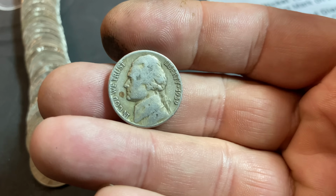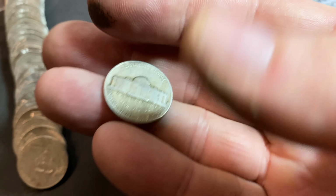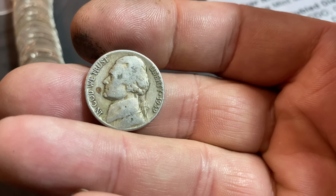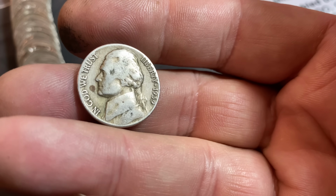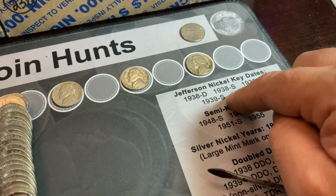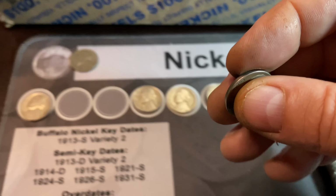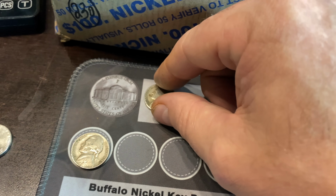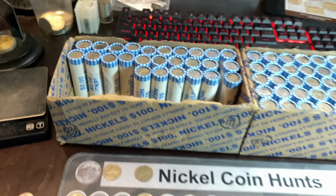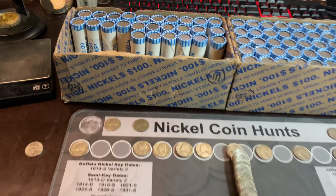We don't need it, but it was one of the ones we needed for the longest time. And all of a sudden, I found 2 recently. And we will take it. It's not in great shape. I didn't think that was going to be a key date Jefferson nickel at all. 1939S. Low mintage and everything. Definitely happy to have that one. Like I said, we don't need it, but always good seeing it, which gives me hope that we can still find that 50D in a circulated nickel box. Let's get back to the hunt.